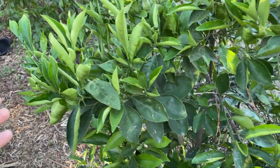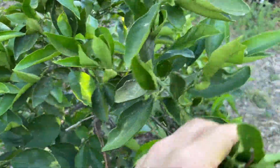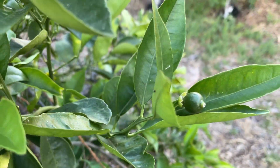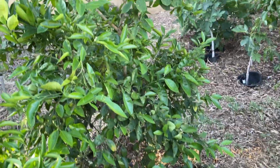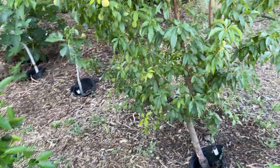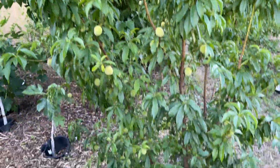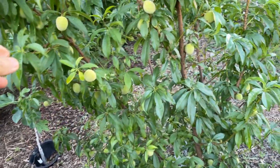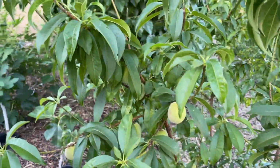But it's got a decent fruit set on it. I love my Caras. That's the Mineola again. And then this is the Eva's Pride Peach. Again, heavy fruit set. Had to really remove a lot of fruit from this one.